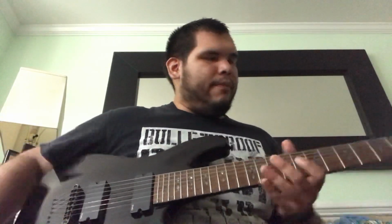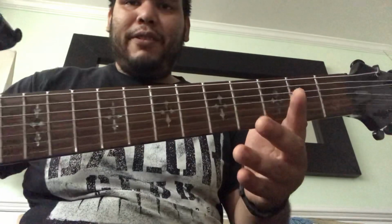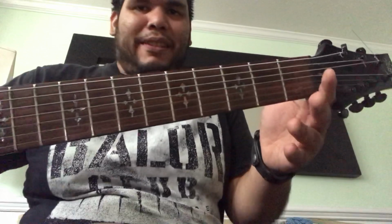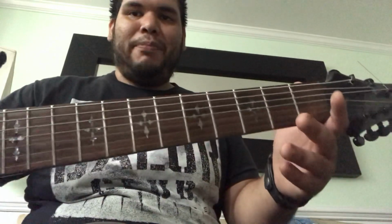And it's got these really sick inlays. Now, let me just show you guys real quick. It's got these really sweet, sick Gothic cross inlays, which is super awesome. That's one of the main reasons why I fell in love with this particular guitar.